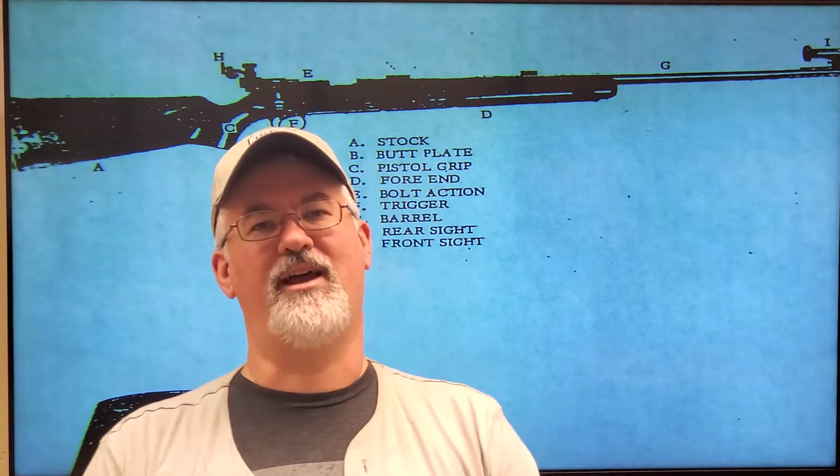Sight alignment. What's proper sight alignment? Okay, sight alignment is lining up your front and rear sights. So centering your front sight in your rear sight. That's sight alignment. What's sight picture? Sight picture is centering your target in your already aligned front and rear sights.